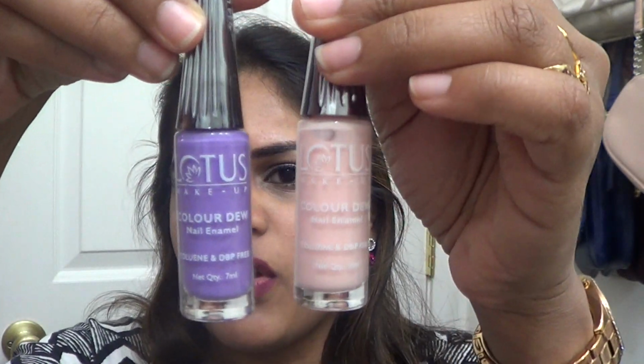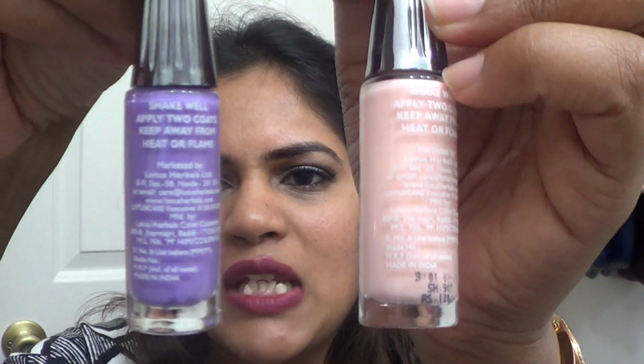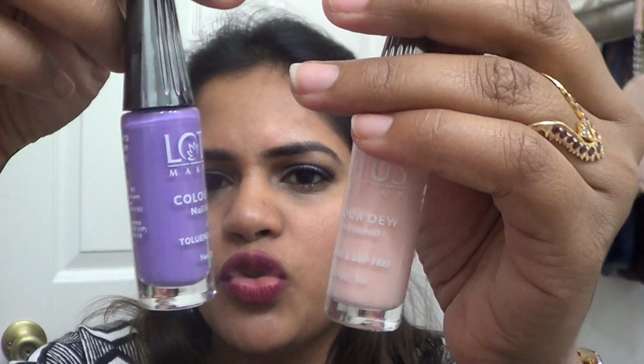And let me just dump everything on my lap so that I can pick up stuff. Okay, I did pick up 2 nail polishes from Lotus, and these are the two nail polishes. One is a nude color and one is this lavender. These are like 120 rupees, which is going to bring them like $2-3 price range. And this is in the shade 944 Lavender Crush, and this one is in the shade 902 Nude Pink. So those are the 2 nail polishes I picked up.